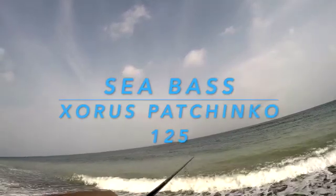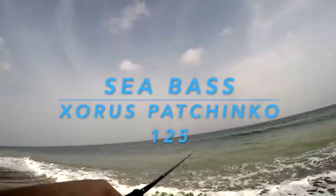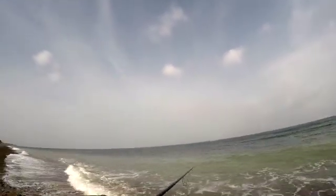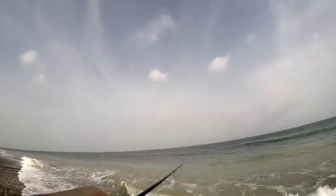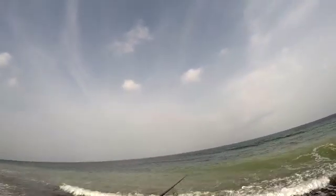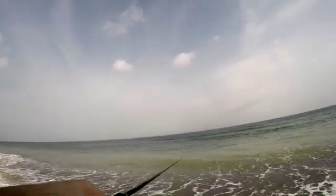So I've got some gear which can probably cast a little bit further out, but because I can see the kelp patches, I've decided to put on the Patchinko. I've lost the lure, I can't see where it is. It's a bit of wind. The wind's coming over my shoulder or down the length of the beach.